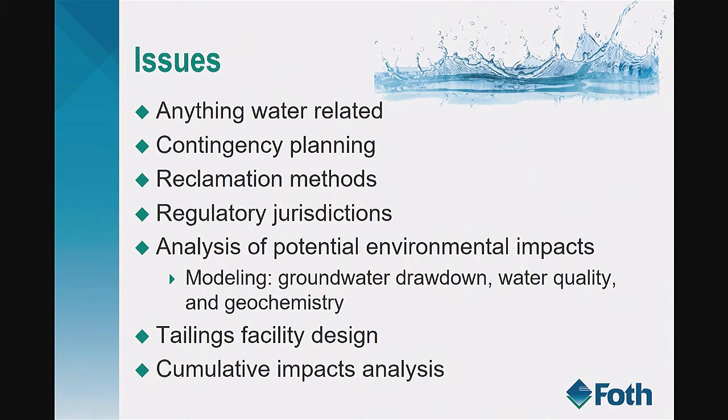Regulatory jurisdictions, you know, whose agency has jurisdiction and who should have authority. Moving on, the analysis for potential environmental impacts. Obviously, that's covered in the EIS. And many points of those environmental impacts are supported by some rather sophisticated models, maybe a groundwater model, water quality, and geochemistry model. Whoever is doing the model, there's another modeler who can also do it, and they may come up with different results. So that's always a complex point of discussion.